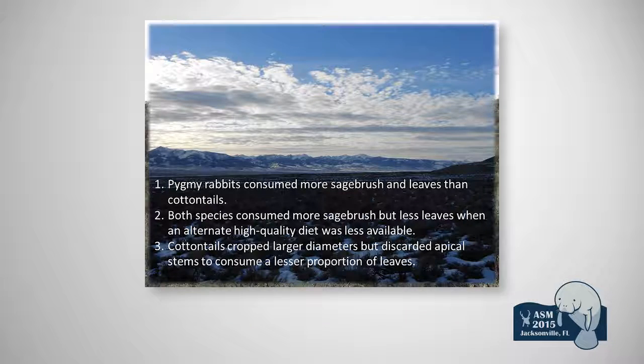pygmy rabbits consumed more sagebrush and a greater proportion of leaves than the cottontails did. Both species consumed more sagebrush but fewer leaves when alternate high-quality diet was less available. And cottontails cropped larger diameters but discarded the smaller diameter leafier stems, consuming a lesser proportion of leaves and most likely a higher proportion of fiber. Our work exploring how these two rabbit species select sagebrush leaves and stems suggests that there is a greater overlap in winter food resources than previously thought. Pygmy rabbits and cottontails may partition their use of sagebrush differently, and therefore they may contribute to ecosystem dynamics differently in sagebrush-steppe habitats.